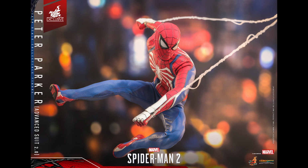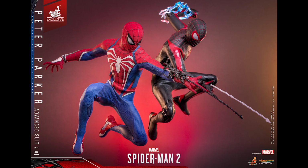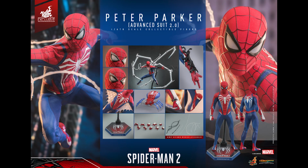So I had the Advanced Suit first version. I think that was like the genesis of the Spider-Man game. I love that suit. I love the white symbol. I think it pops out very nicely. I think that was the first time I had that texture of the suit where I was just like, you know what? I could actually post this.